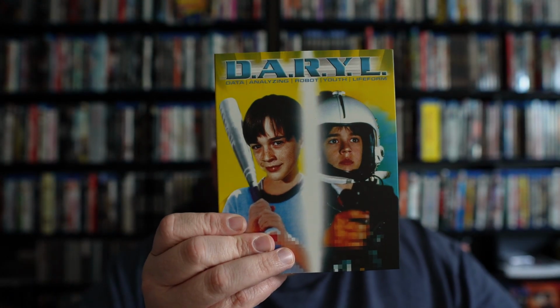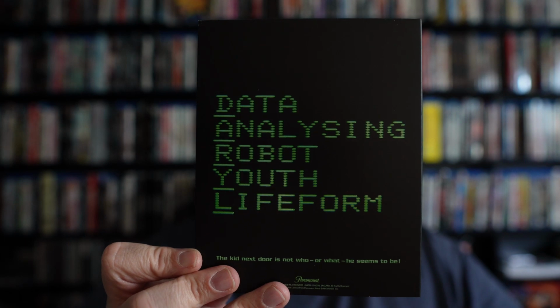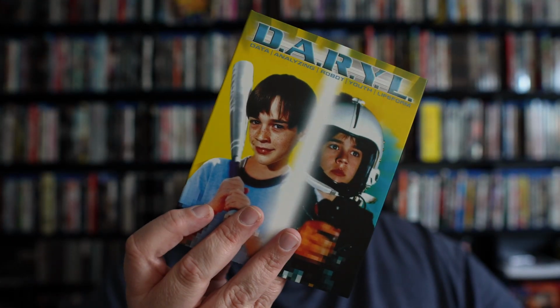So when you pull it out, you do get this. And this is the exact same cover that is with the DVD. You get that there, and then you get the data analyzing robot youth life form right there. And this here is not a slip cover, it's more like a slip box. I'd say like the Scream Factory stuff that Halloween and some Child's Play came in. It's the same material. Because it's more of a cover, it slips on and off instead of sliding in on one side like those do. It's a little less firm, but I think it's basically that same material.